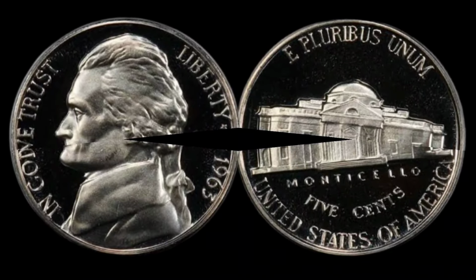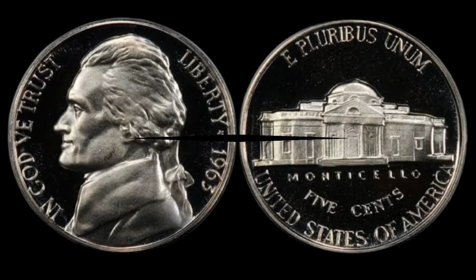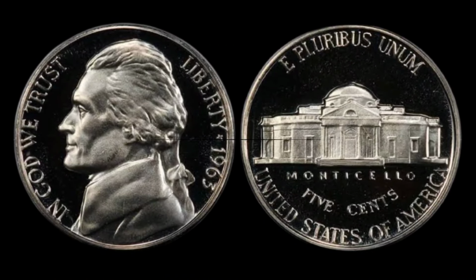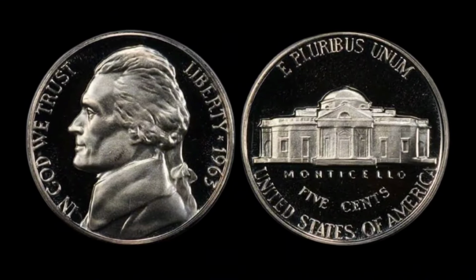Return to a close-up of the 1963 nickel with text displaying its auction price. Imagine turning a simple 5-cent coin into $1.4 million. That's the allure of the 1963 Jefferson nickel: rare, mysterious, and incredibly valuable.